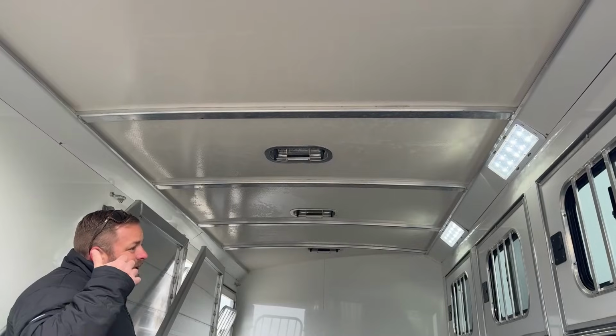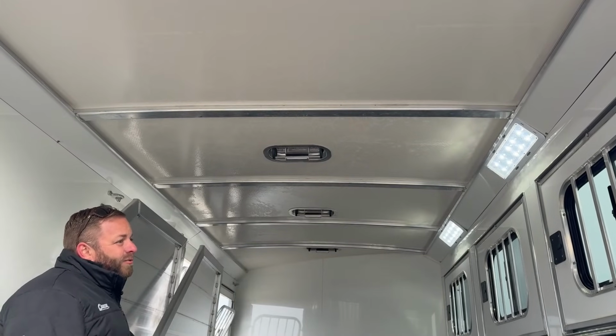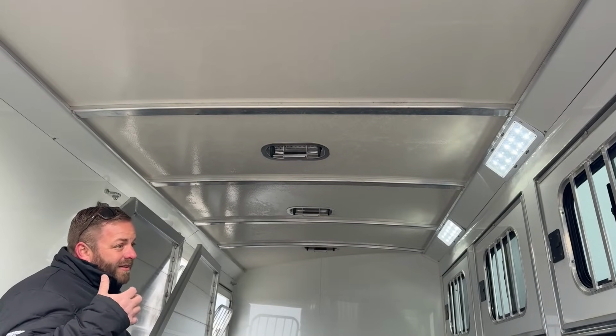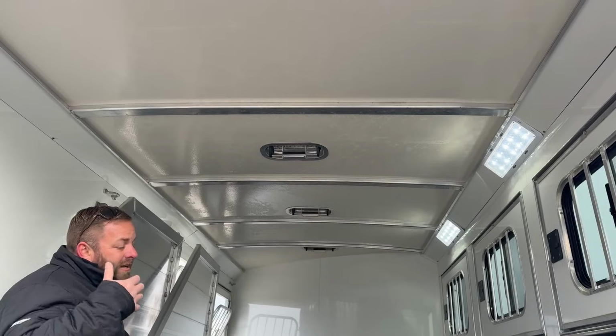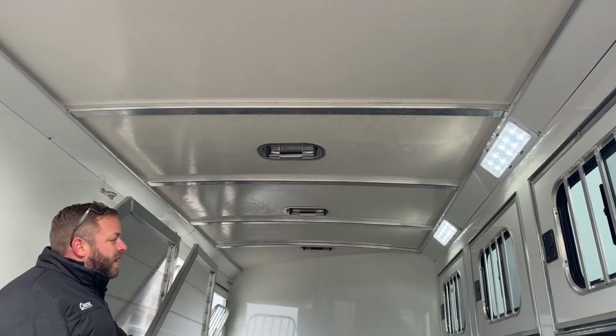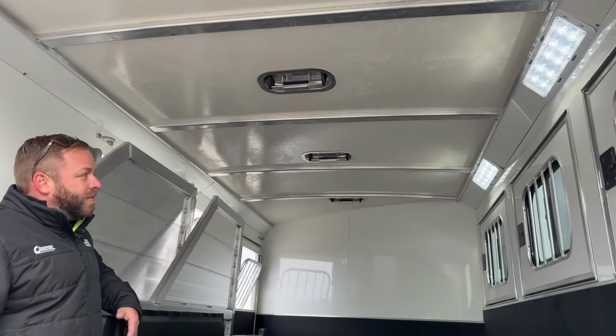So it's going to help you out if you're in hail country. Maybe we can call it hail resistant. And then again, with the insulation factor, we see a 10 to 15% decrease in temperature inside of these trailers versus an aluminum sheeted or steel sheeted roof trailer that we would put out on the lot in the middle of summer or something like that.